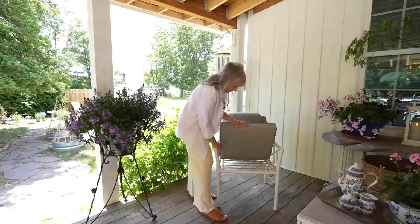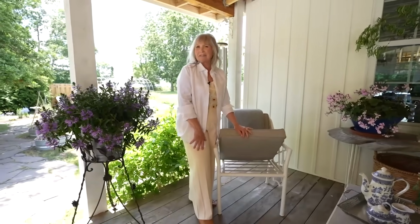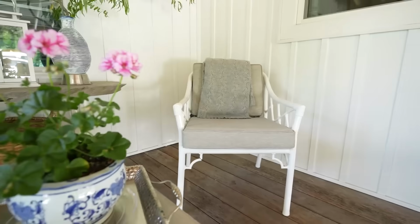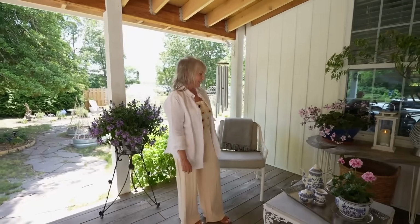When they powder coated, the guys cut the straps off, and it was so complicated to put the straps back on. So I had to take it, I forget, like 2 hours from here up north to find a place that would restrap them, but they restrapped them for us. I found the cushions on Amazon, and they've worked out. They made a nice little seating area back here.